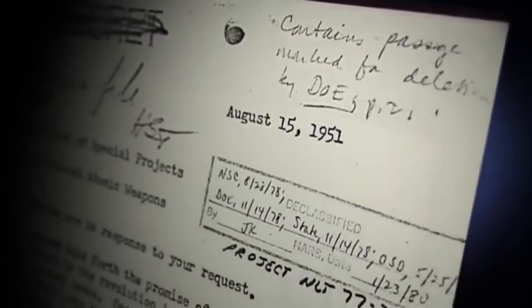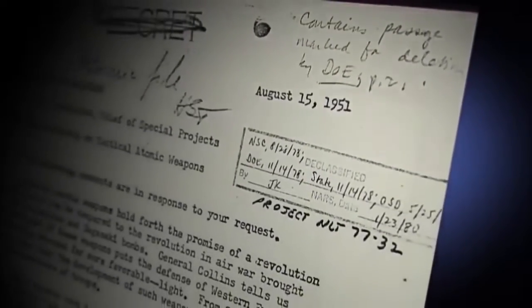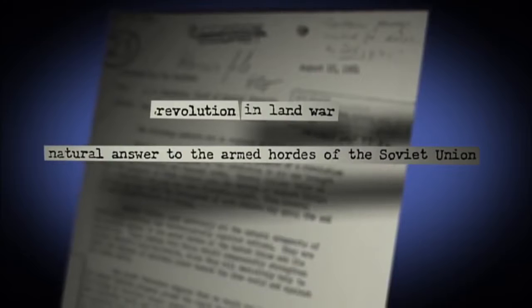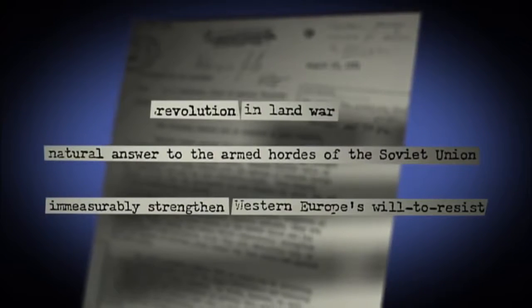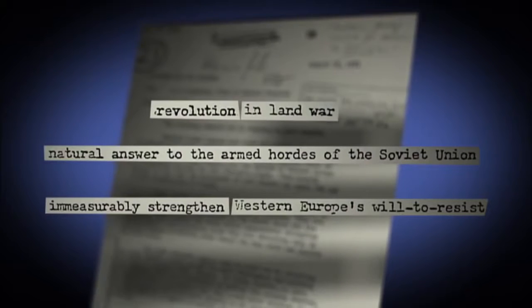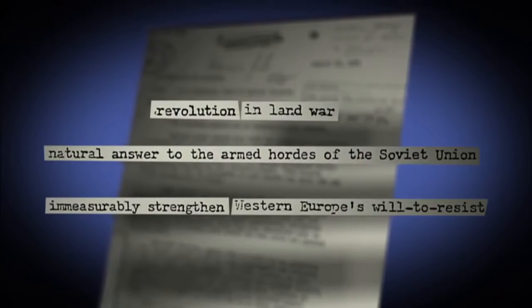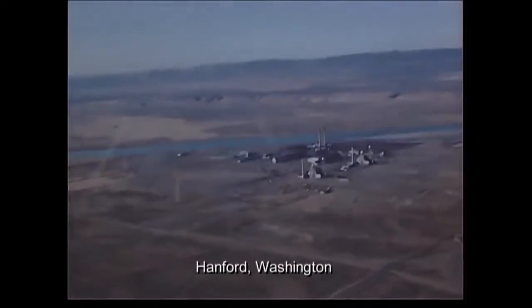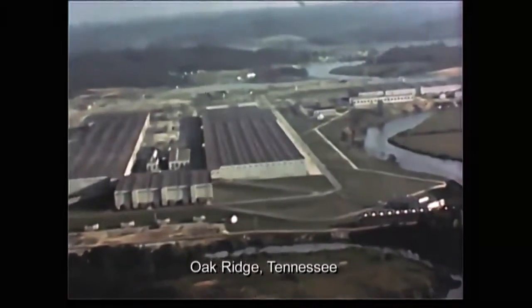In a report to the Joint Committee on Atomic Energy, tactical nuclear weapons represented the future. They promised a revolution in land war. They were the natural answer to the armed hordes of the Soviet Union, and their coming would immeasurably strengthen Western Europe's will to resist. In the 1950s, we saw weapons added at the rate of about 3 different types per year. The growth was dictated largely by the capacity of the plants.